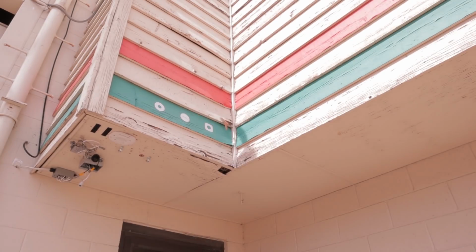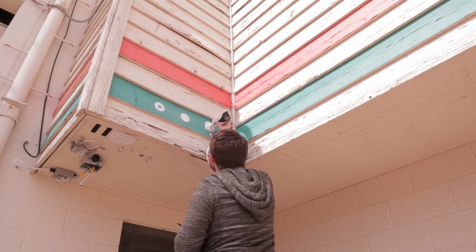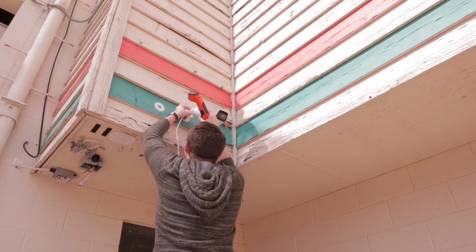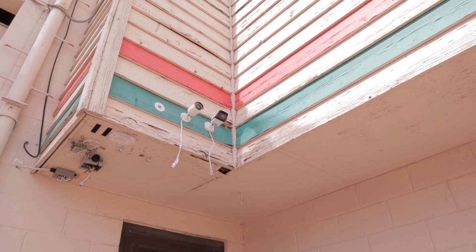Alright, now that we've seen how the specs for each of these cameras compare to one another, I'm going to go ahead and install these cameras looking out over our back parking lot so we can see them in action. So the installation of these cameras was pretty much the same across the board. They all come with mounting templates and just screw right into the wall or ceiling. Plus they all sit on ball heads, so it's super easy to make angle adjustments to each of these cameras.